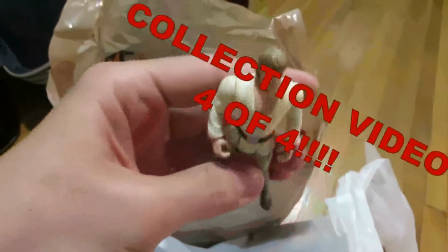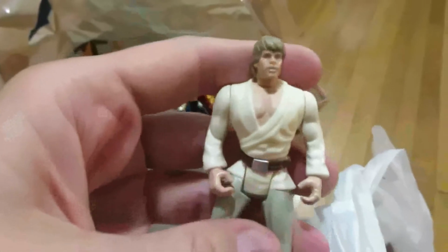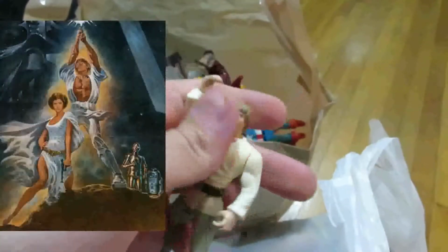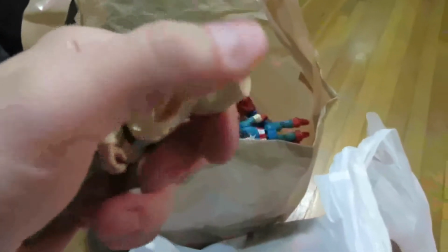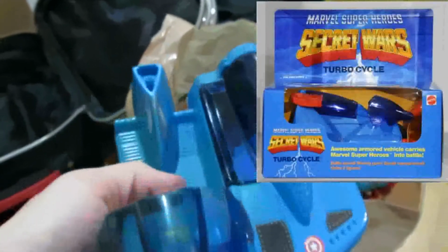Alright, got the other bag out. Look what I found. I don't care what anyone says, I still really like these sculpts. This sculpt is supposed to be from the movie poster. The only problem is that he can't put his hands together like in the poster. But that's what that look is. That's the thing I like about these. These were just a little too ambitious for the time, but they're sculpted to look like certain poses from the movie. This is from Secret Wars.